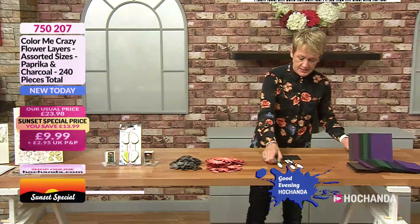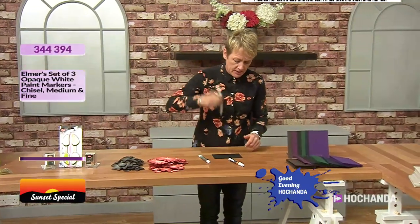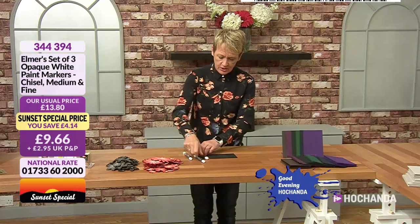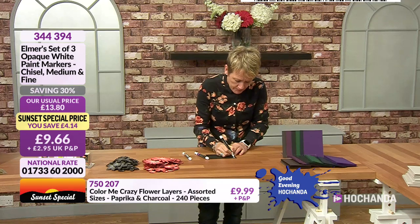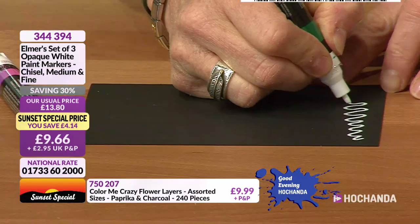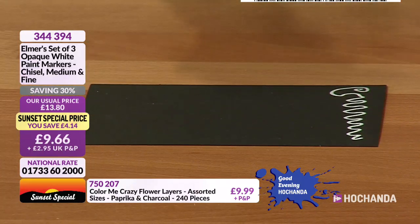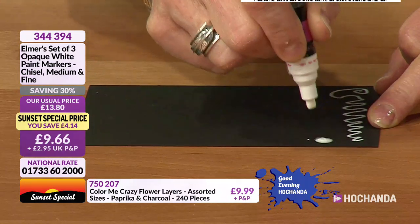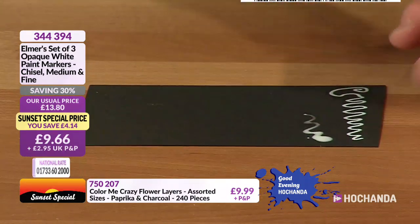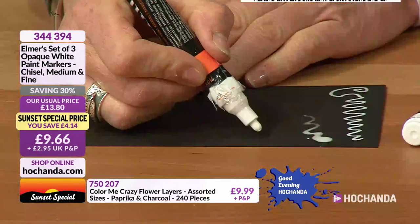Right, we've got those pens. Give them a shake. You can hear the ball bearing in there. Now you've got three different thicknesses. You've got the fine nib, but we are approaching half the stock. So that is the fine. This is the chisel one. Just need to give that a bit more of a pump. So that's the chisel one for you there. And then you've got your medium.